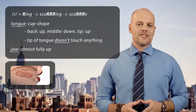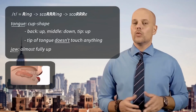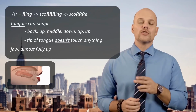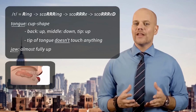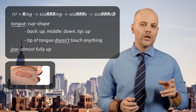To finish off this exercise, let's put the R sound before a consonant. Say the word score with the long R. Score. And then add a D sound. Scored. This is the final challenge.